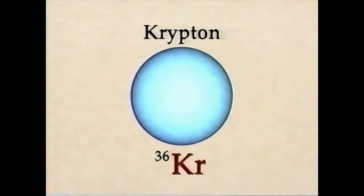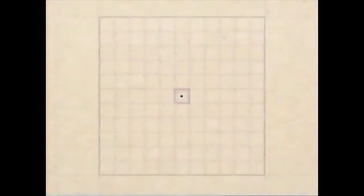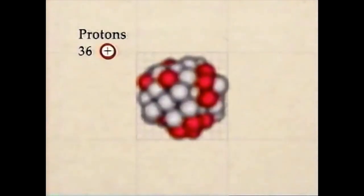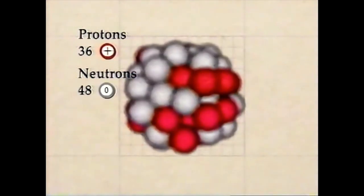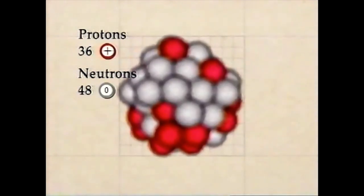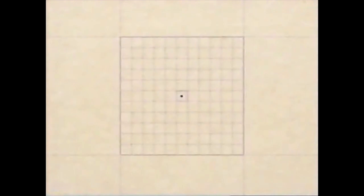Each atom of krypton consists of a cloud of electrons surrounding a compact nucleus that contains almost all of the atom's mass. In the most common form of krypton, its nucleus has 36 positively charged protons, plus 48 uncharged neutrons. Krypton has 36 negatively charged electrons to balance its 36 protons. These electrons are found in four orbital shells surrounding the nucleus, which can be visualized as being built up from the nearest preceding noble gas, argon.